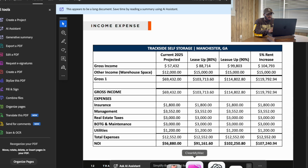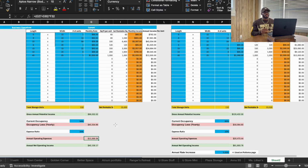I want to make sure that my number's a little bit more conservative. That way, we're good. We're not going in blind. But of course, you can always change this up. Do more research. Don't just go real quick numbers. I'm just kind of going off of what I should expect that's going on.